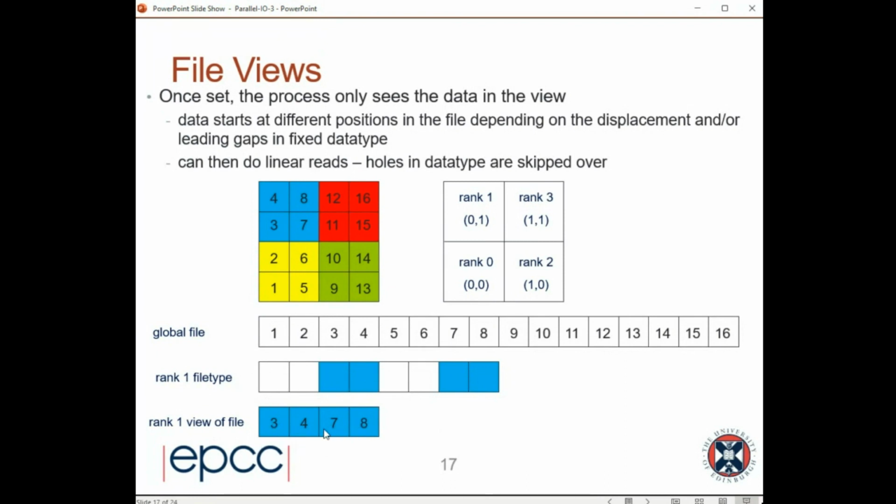It just sees 3, 4, 7, and 8. So if I say read 4 integers from the file, it will just read 3, 4, 7, and 8. If I say write 4 integers, it will just write them. That's why the write is so trivial. You say write this many integers or this many doubles, but where they go has been previously specified by this file type. So you can do linear reads or writes.